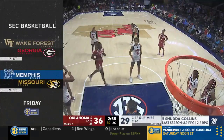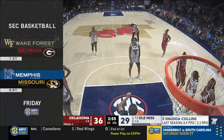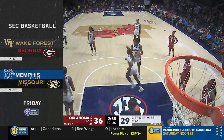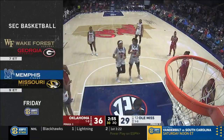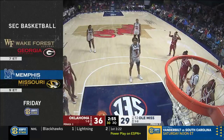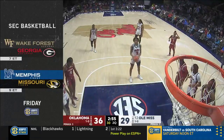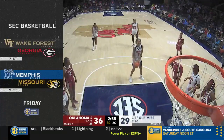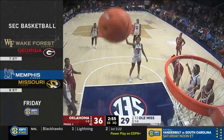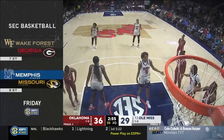Well, at the free throw line is Snetta Collins. Well, here's our first SEC Network men's basketball doubleheader of the season. It's Friday night and begins at 7 Eastern, 6 Central, with Georgia hosting Wake Forest at Stegman Coliseum. Then Missouri hosts Penny Hardaway and Memphis at Mizzou Arena. Should be a great night for hoops in SEC men's basketball.